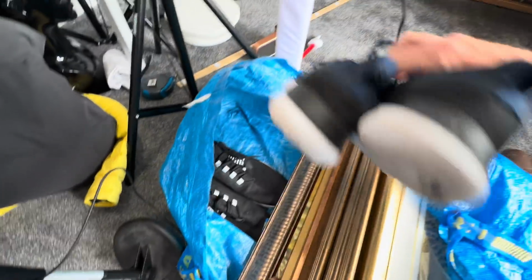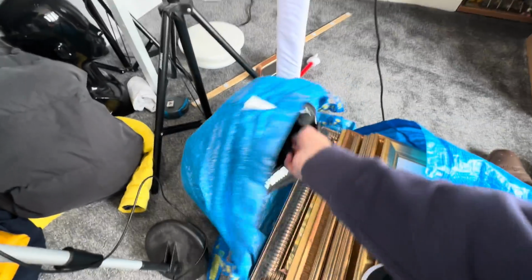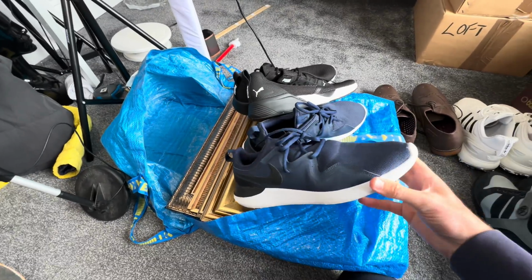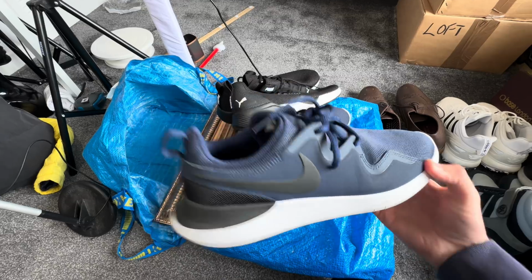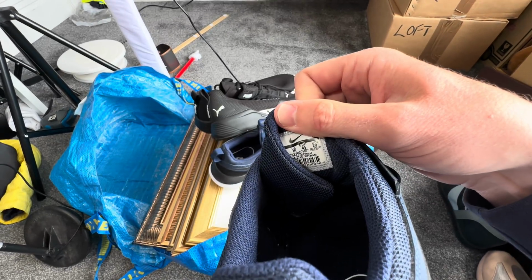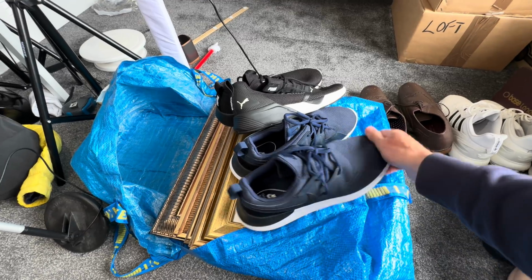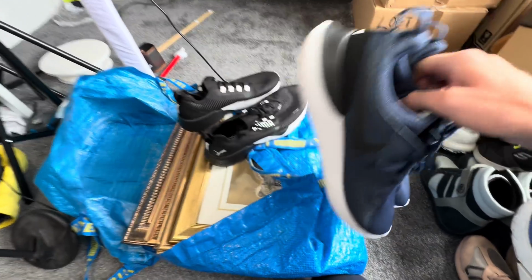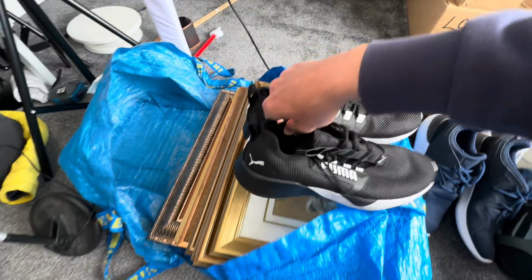Two more pairs of trainers, and I think that's all the trainers. Crazy number of trainers today. You don't normally pick up this many. A nice pair of Nikes, my size. Really, really comfy, so very tempting for me. These are a UK 10, and I paid £4 for them. If I were going to list them, it's probably a 20-ish pound pair.